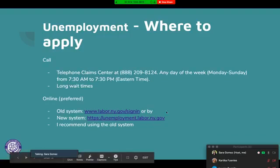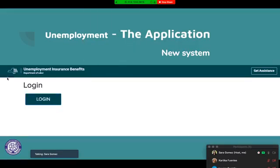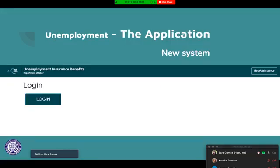And these are the two links to the respective systems. Just to show you what you should be seeing. This is what you'll see when you open the link to the old system. This is the login page for that. Compared to the new system, this is what you'll see. So you can see it even just looks like less information. But also, so that you can feel confident that you're at the right place, these are one of the two things you should see when you're at the correct application.